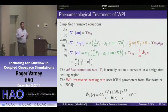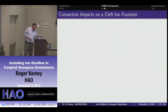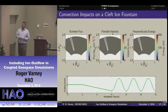So typically this promotion rate, I only set it to a constant in a fixed region of space. So I just pick a small region and I designate it as my heating region. And I only do the promotion in that region. Nonetheless, when you do things that way, you still get non-thermal ions pulled out of that heating region and spread all over the polar cap just due to convection.